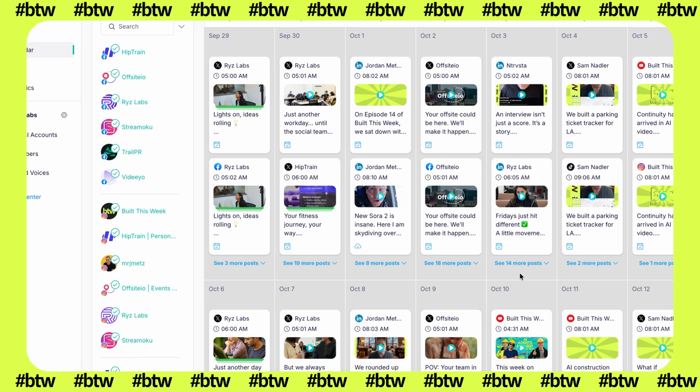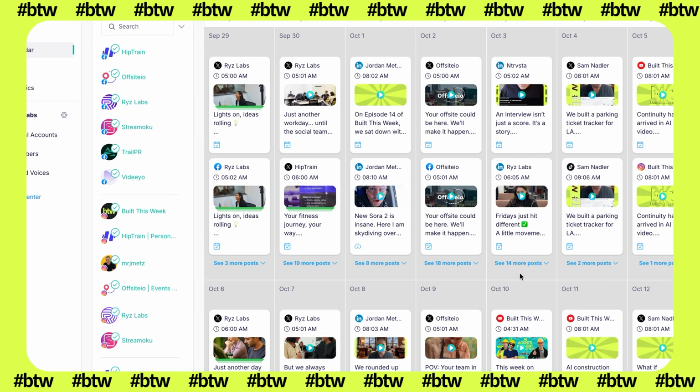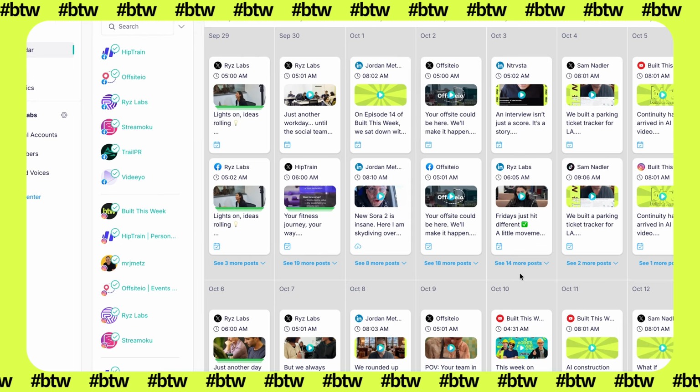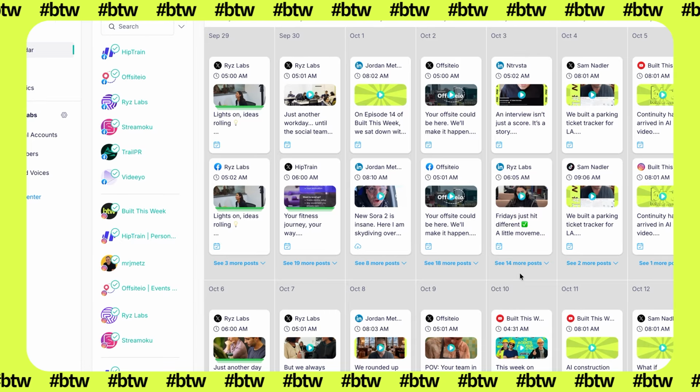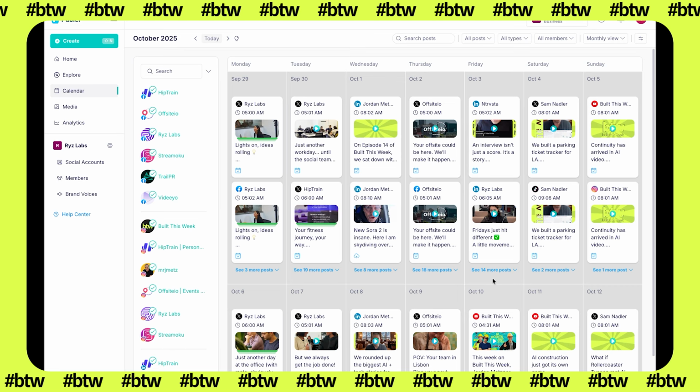The way the platform works is you connect your social media platforms. It supports pretty much all the major ones: Instagram, LinkedIn, Facebook. You can create a team, so you can allow your team to join in and have permissions to certain accounts. And then you can go on and create your content. You can schedule it. You can make changes to it.